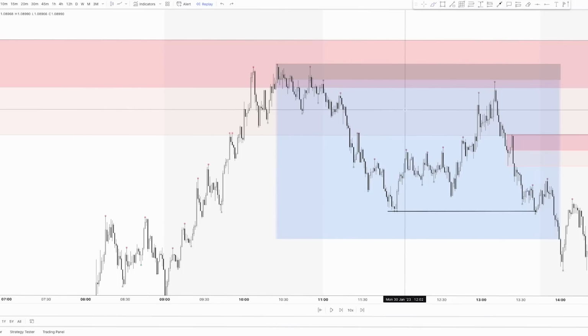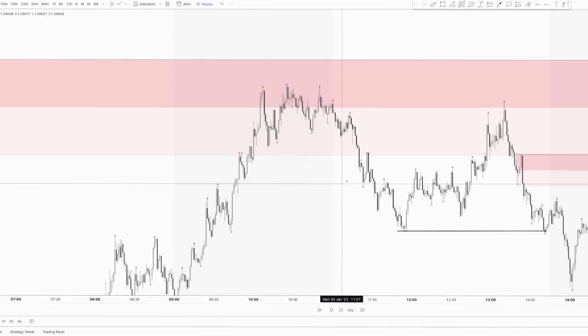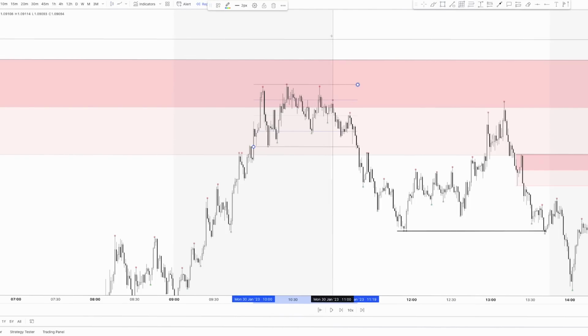Now, there's other ways to get involved in this same move. As we can see, I got involved in this move here for a short as a reaction, and that went on to hit a 1 to 10. Now, if you weren't to take this and you were to still look at getting involved in this sideways range, which we'll box off now and have a look at.